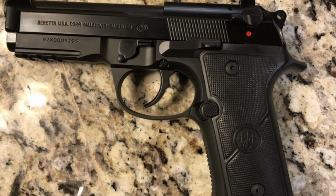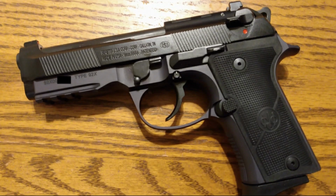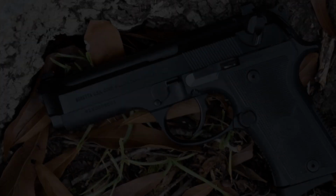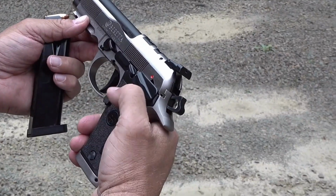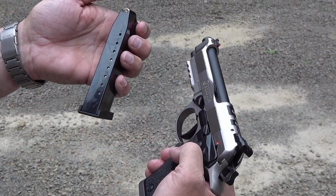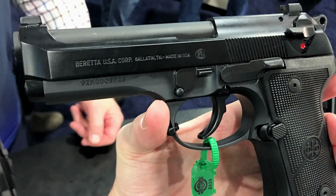For better concealment without printing, the 92X Compact features a slightly rounded grip housing and a somewhat smaller beavertail. It is available with or without a Picatinny rail for attaching accessories. In case you would rather have a decocker instead of a decocking safety, you have the option to select between the S or G model. Although full-size 92X and Centurion handguns are also available, this is unquestionably the EDC model.